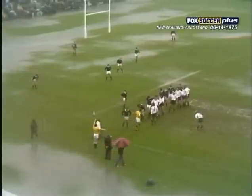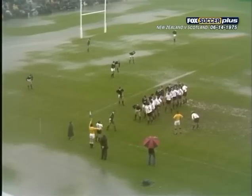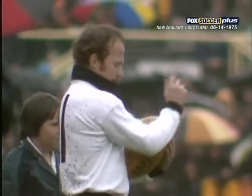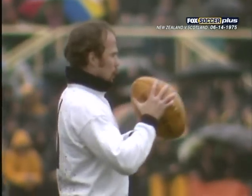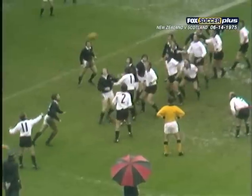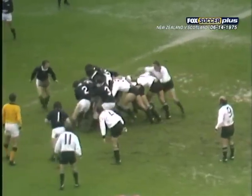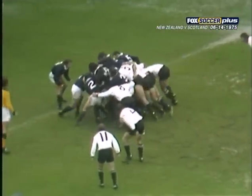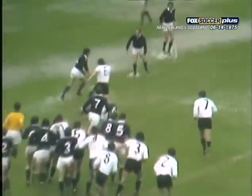You can see the hopelessly wet conditions that Eden Park is in this afternoon. And this is a forlorn hope for Grant Batty to try and keep the ball dry this afternoon. His 10th test match today. 4 for Scotland. Barnes, that's their 22-metre line. Douglas Morgan, McGeechan.